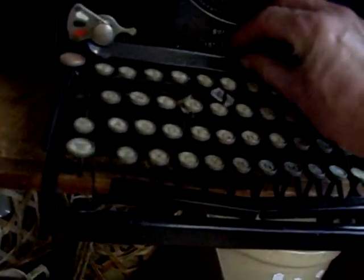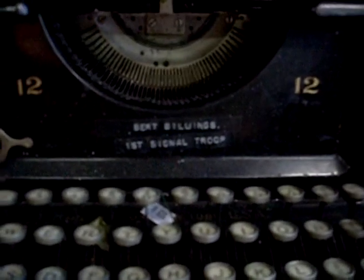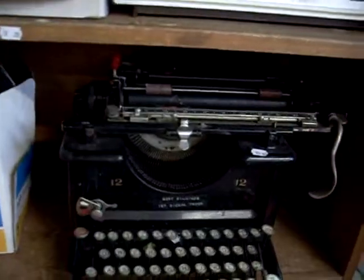What did it say? Bert Billings, first signal troop. Huh, old Bert, he could type. About 68 words a minute apparently. This is a cool book. Metal Aircraft Construction, 1941 published. Radios and things. Nice little box of bonsai pots down the bottom there.